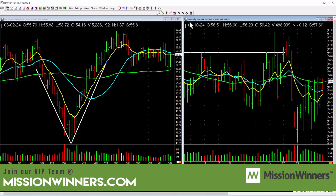Medicine. By the way, for everybody, you can always look up here in the upper left-hand corner on the chart, and it will give you the ticker symbol, but also what this security is, okay? Just to help you. So this is the medicine ETF. Chopping around here, you can see, back and forth and back and forth, but it is basing here a little bit, okay? What could be a potential aggressive entry? Why do I say aggressive?